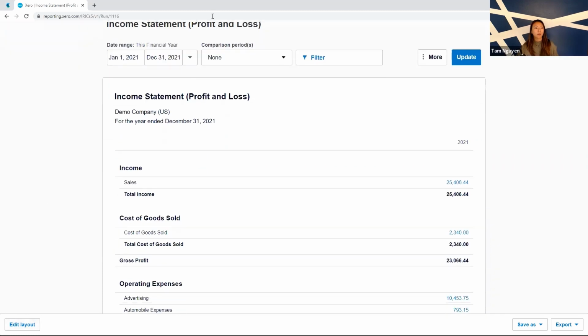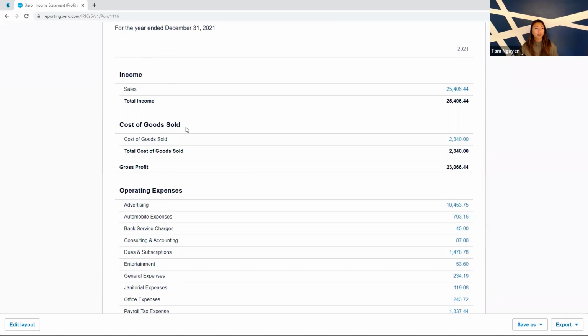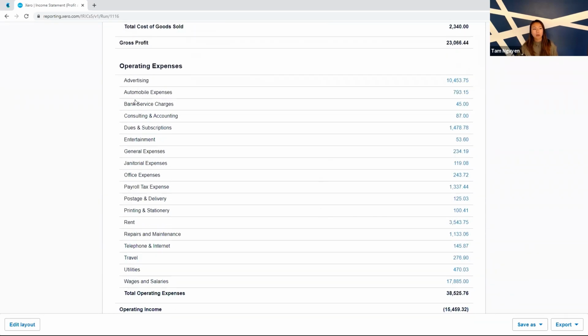So if I'm coming down here, we're looking at a pretty simple profit and loss statement. You got your income, your cost of goods sold, your expenses, and your accounts are organized alphabetically, which you can change and add accounts and then order it that way as well. But you notice that these are all hyperlinked. So if you click into any one of these numbers, you're going to be able to see the GL detail behind these numbers as well. But I'm going to click edit layout.